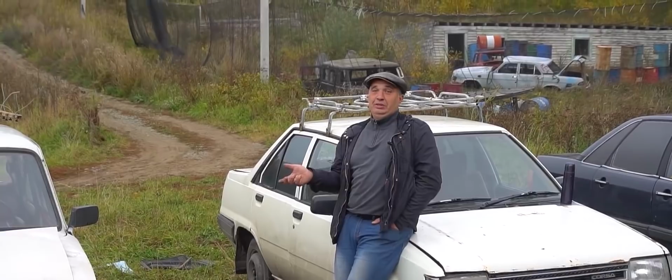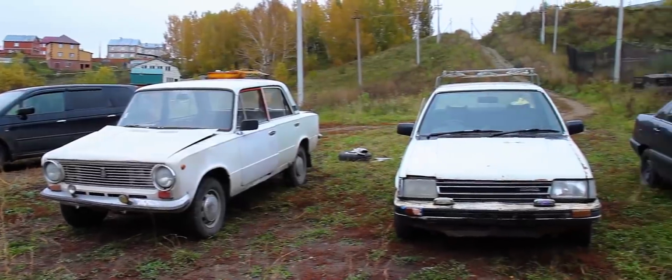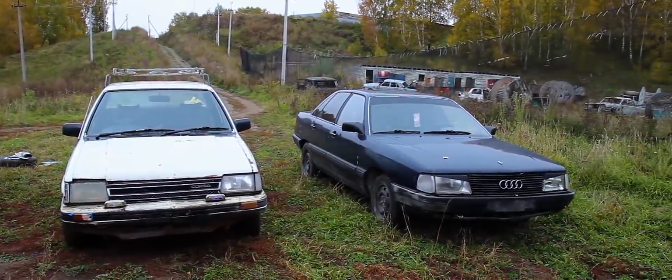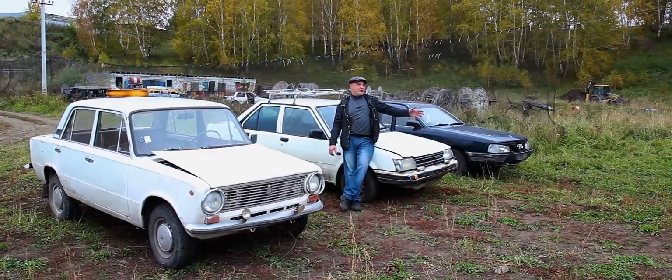It's actually quite a bit more interesting. As you can see, we have three cars sitting here. One is a domestic Lada. The second one is Japanese, a Toyota Corsa. I can't tell you exactly what year it is, because I really don't care. And finally, we have an Audi, which is obviously German-made.